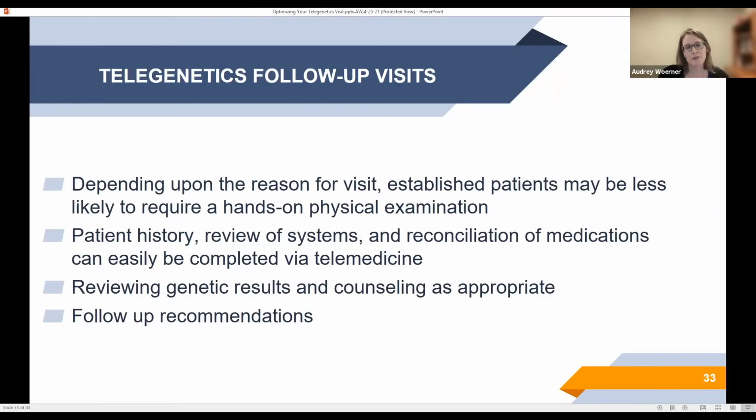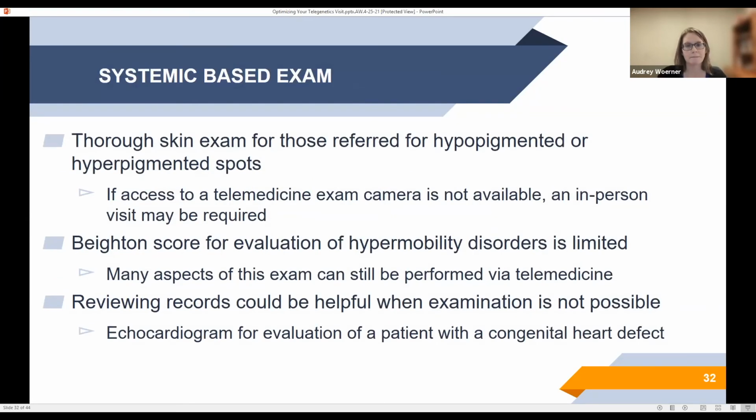Reviewing records can also be helpful when you are unable to do the physical exam yourself. For example, reviewing echocardiogram results for a patient who was referred for evaluation due to congenital heart disease.